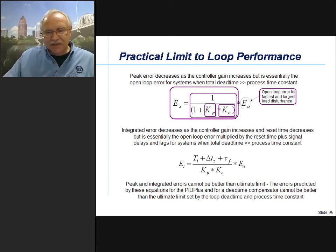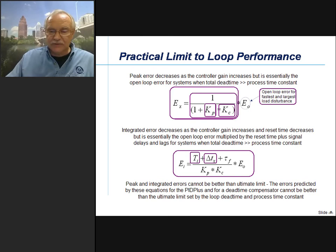And the process gain here really is a total of the gain factors: the valve gain, what really is the process variable gain, and then the measurement gain associated with the calibration span. So it's really the total open loop gain at that point. Now, if we look at the integrated error, we see that in the numerator is the integral time. And for small module execution times, we can just simply add that to show its effect. And similarly for small filter times, we can add it and show its effect in the numerator, in terms of what happens for an integrated error.